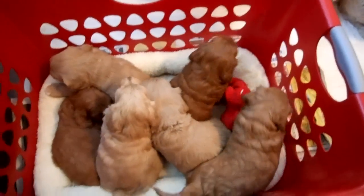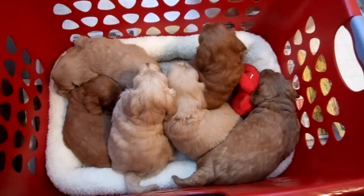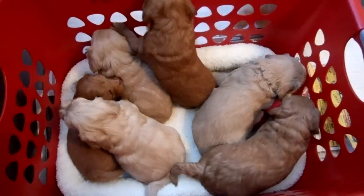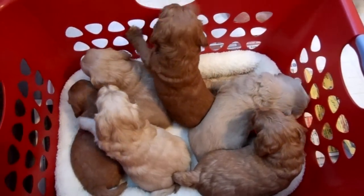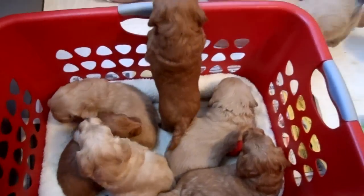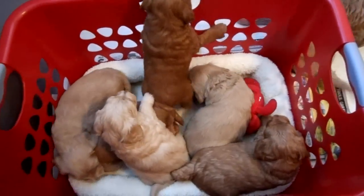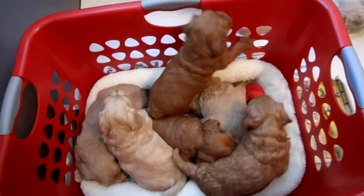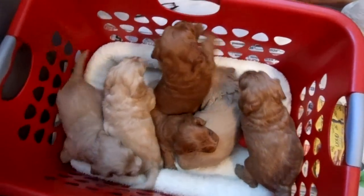Now we're going to start on Anna and Dublin's litter, which is right here in the box, in the basket, I should say. And all these have been adopted. The one puppy that I was considering holding back for my guardian program, I'm not. And so she has been adopted out to a very lucky family. I'm still waiting for a name for that puppy.